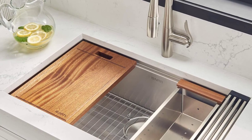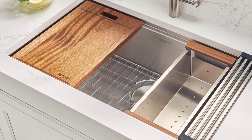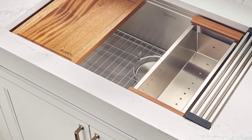Along with the sink, you get a stainless steel colander, a wooden cutting board, a dish drying rack, and a rinse grid. In addition, you get a drain assembly, drain cover, cutout template, and mounting brackets as well.